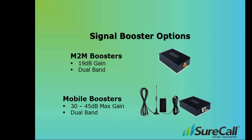So right now we are offering a dual-band 2G, 3G solution for all size vehicles, as well as vessels and boats. Many boats out there, there's a lot of luxury yachts and just general boaters that would like to be able to use their cell phone while they're out on the lake or out at sea. Some of these higher-end yachts, they're streaming music and video and things of that nature. Our mobile boosters will work for that as well.